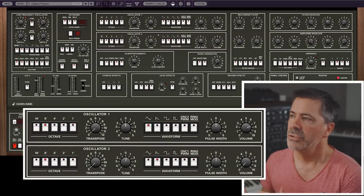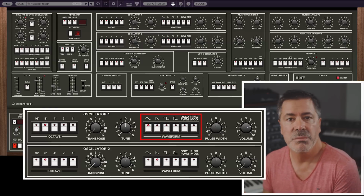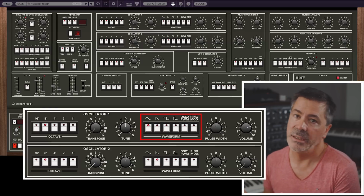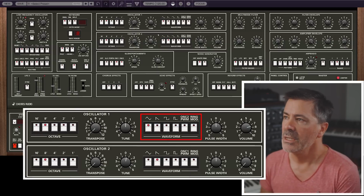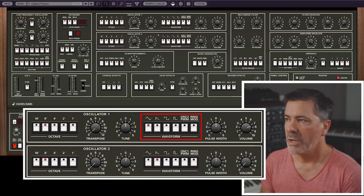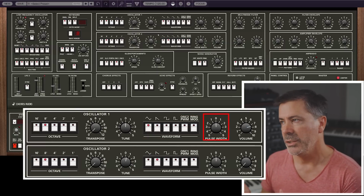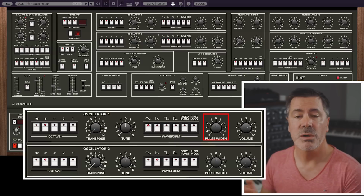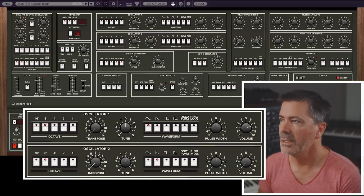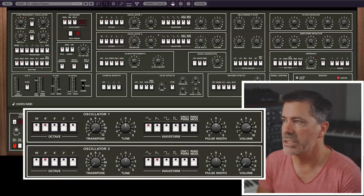Now, next to the tune control, we have the waveforms, and you'll see there we've just got the normal waveforms that were on any analog synth back then in the very late 70s, early 80s. We've got triangle, sawtooth, square wave, and then we have a square wave where you can adjust the pulse width, and you'll see there we have a control where you can manually set that pulse width as well as being able to modulate it. Now, next to those standard waveforms, we've got a couple of extra interesting buttons.